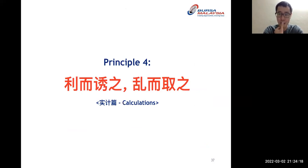This one is about calculations, a chapter on calculations. It's about risk and reward and things like that. In Chinese, it's called 实际篇. This one is relatively short, so I'm just going to quickly read the Chinese text. It says 利而诱之，乱而取之.